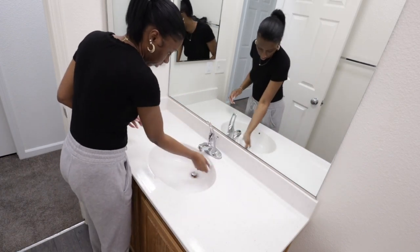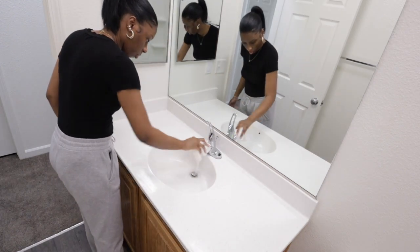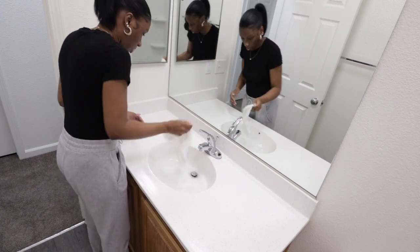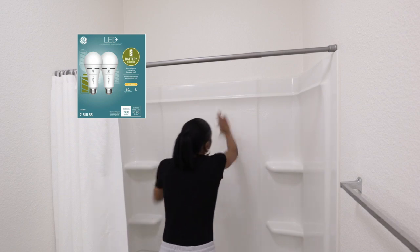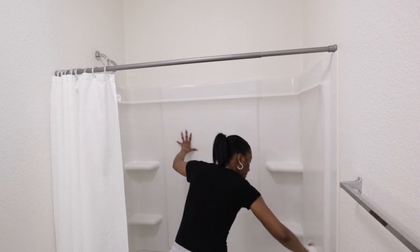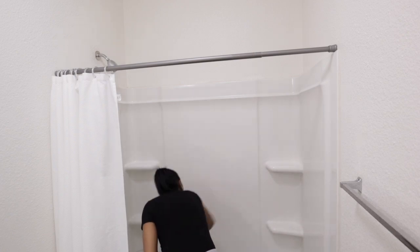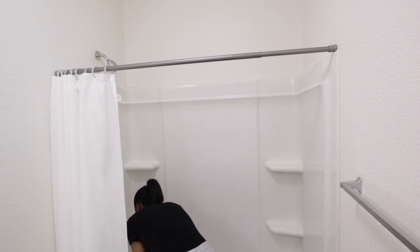Tip number 3 is going to be getting rechargeable light bulbs. I just recently found out about these. I know Walmart carries them and they're LED battery bulbs. Basically, if the power goes out, they are self-charging and they allow you to keep the light on even when the power is off. So that's really, really nice to have, especially in an emergency situation. So definitely grab some of these. If you know about these, let me know down in the comments.